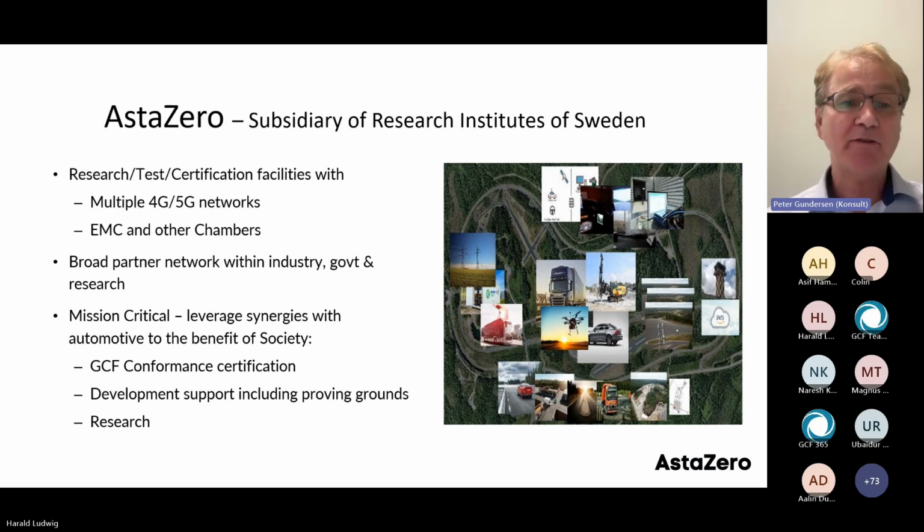We have quite a broad partner network within industry, government, and research, predominantly in Europe, but also North America and Asia. And about a year back, the Swedish government provided certain direction towards RISE and AASO to provide more assistance in society types of use cases, in addition to the current ongoing activities, which are very much related to automotive, active safety, transportation, and similar. So the idea is to leverage the synergies with automotive and transportation to the benefit of society.